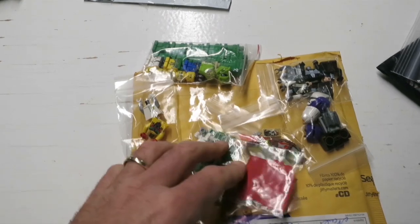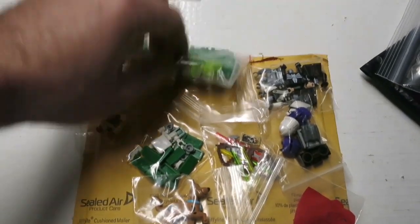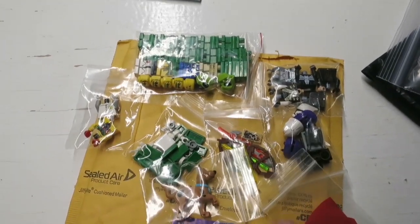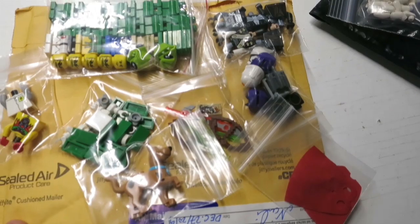And then this is from Canada. This might be the one that I'm never going to buy from again. I'm not exactly sure. I have to look that up. Maybe not.